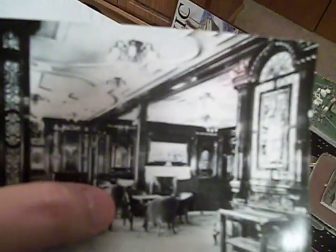The first class smoking room. Another beautiful room. And I actually found out now that the tile floor was red and blue instead of blue and green. And the chairs weren't green like the Olympic, but they were red. I actually found that out just recently.